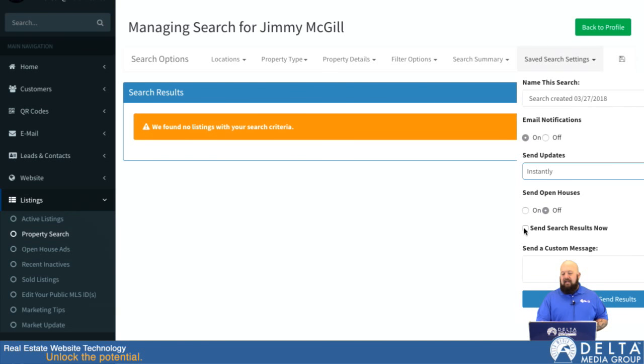And lastly, I can select to send the results now. If I select that, it's going to send my initial set of results when I click the button down here. And from that point forward, whenever a new one comes up, it'll send them another email with the new listings. If I don't have this selected, when I save it, it's just going to save, and it'll only start sending them when new listings come up that match their criteria. So those are your options there.